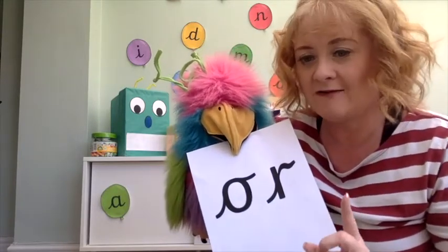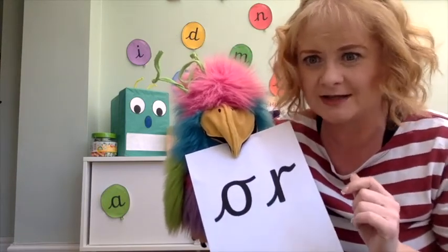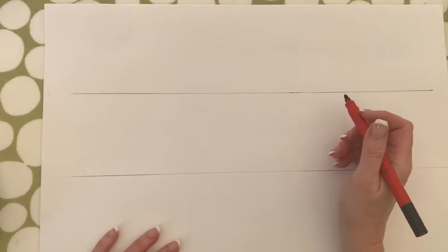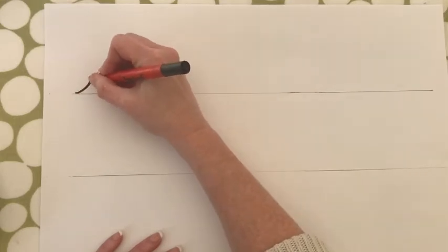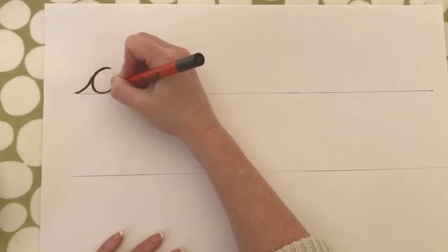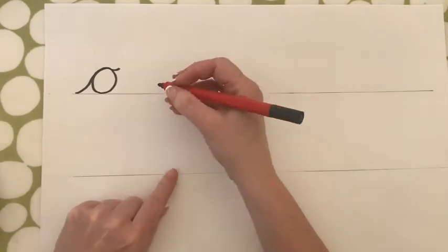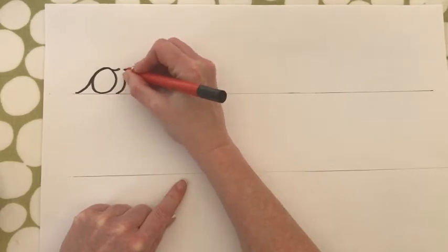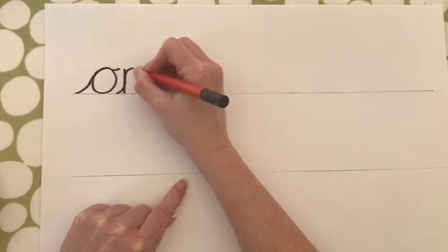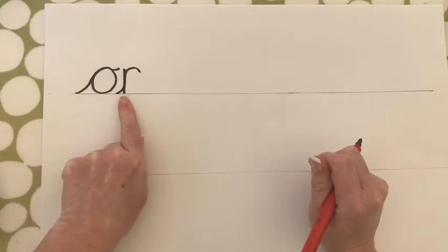But before then, have a look and see how to actually write the OR digraph with a pen and some paper. Watch how I do it. We need an O and an R to make an OR. We're going to start with an O. Start on the line, whoosh up, then loop the loop, and when you get to the top, flick. That's an O. Then we need an R. Always start on the line. Whoosh up, down, bounce off the line, up and over, pen off. So an O and an R making the digraph OR.